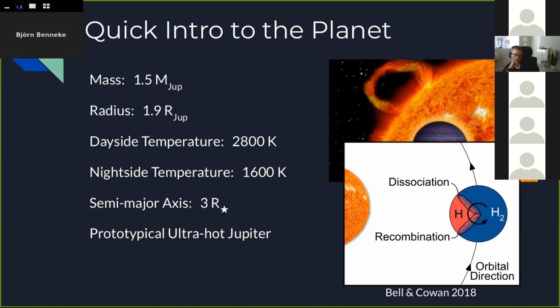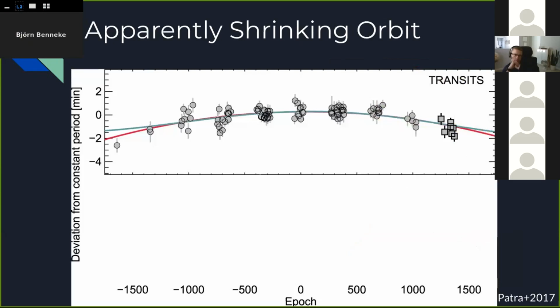I previously had a paper on how the fact that the wind's dragging this atomic hydrogen around to the night side will cause it to recombine, which releases a lot of heat. And then when it's dissociated coming back around, that absorbs a lot of heat, and that can help transport heat. So one of the unusual aspects of WASP-12b is that its orbit appears to be shrinking.